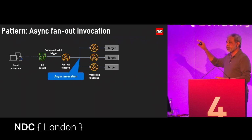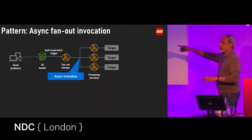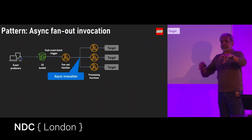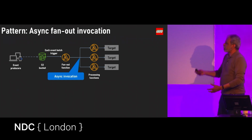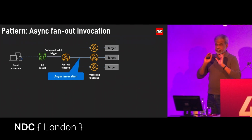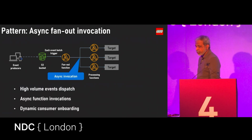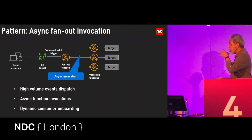This is not a synchronous Lambda invocation. That is an anti-pattern in my opinion. Never do one Lambda calling another synchronously, because your main Lambda is waiting while the other one is working, so you end up paying more. So this is asynchronous invocation. It's more like fire and forget. So, high volume events, dynamic onboarding, I'll explain.